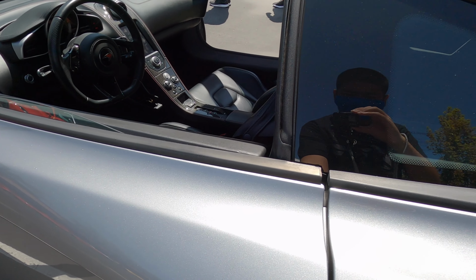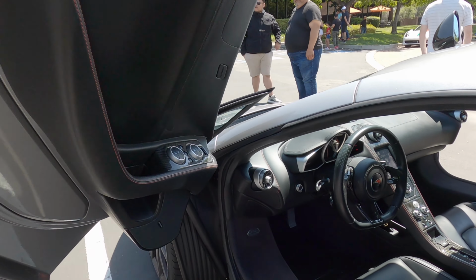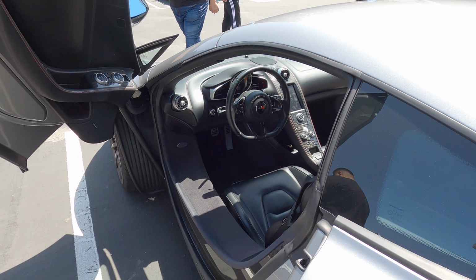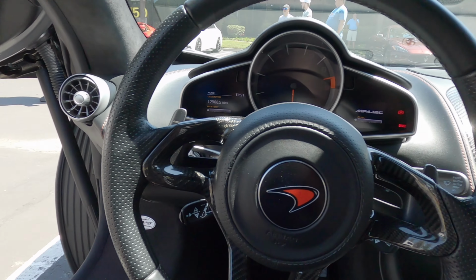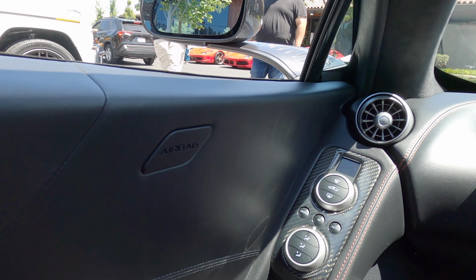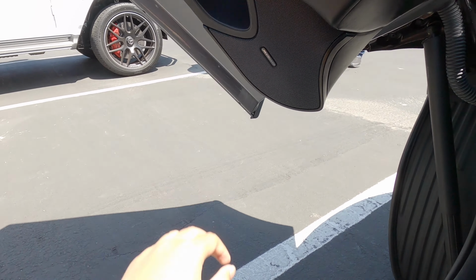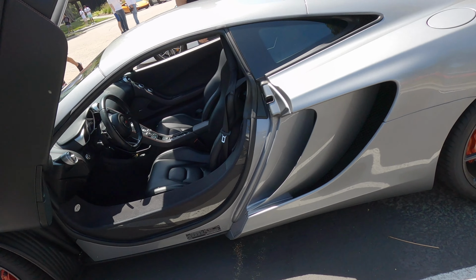All right, we're gonna look at the interior. Doors open up. Look at that interior. Man, this thing is really, really nice. All right, Enric, he let me sit in his McLaren. This thing is really nice, actually. Got the door. This came up in 2 days. Yeah. Very nice car. And you just open the door. It was all on you. So yeah, very nice car.